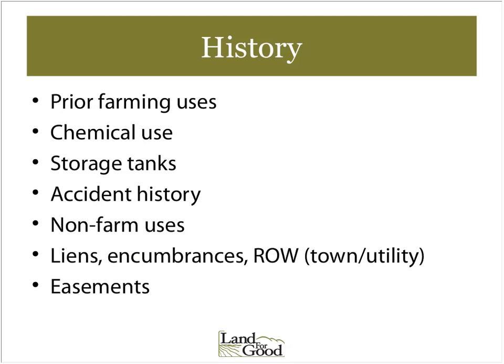We don't often think about history. We're so focused on what the land looks like now and where we're going forward. Prior farming uses could be really important, especially for those of you who are looking to be organic or otherwise concerned about the history of your soil. You obviously want to know about that. Underground storage tanks sometimes is a hidden serious problem. I've come across that a couple of times myself, as well as any kinds of chemical or fuel accidents. What kinds of past and present non-farm uses are on this property? And again, if you're not going to be the owner, do they conflict in any way?